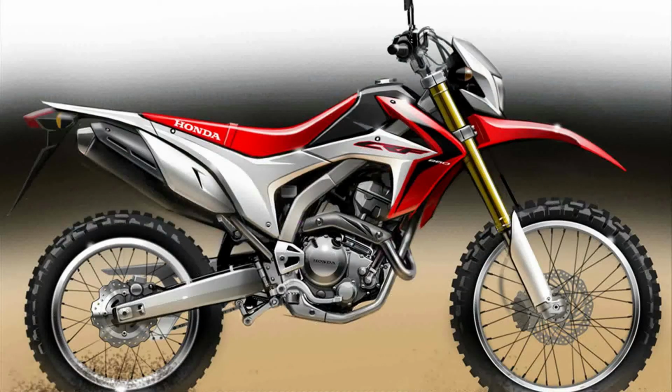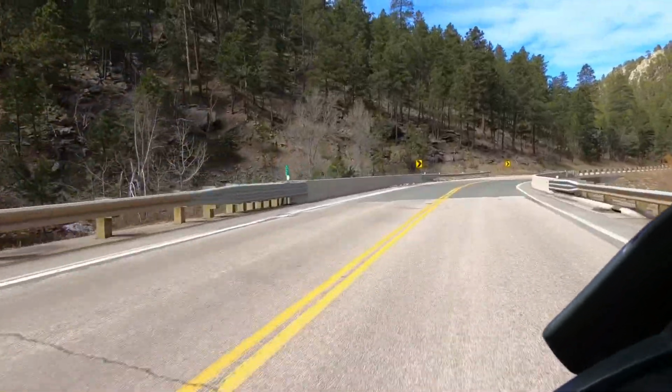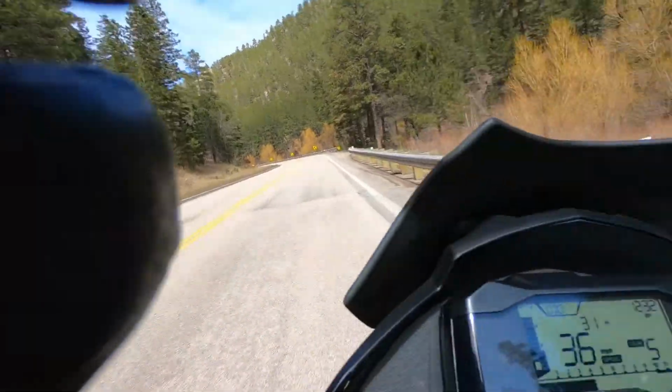Coming in at number 4 was the Honda CRF 250L, which hit the mark 4 times with off-road credibility, weight, price, and reliability. But the seat height of 34.5 inches and the small 250cc engine turned out to be deal breakers.